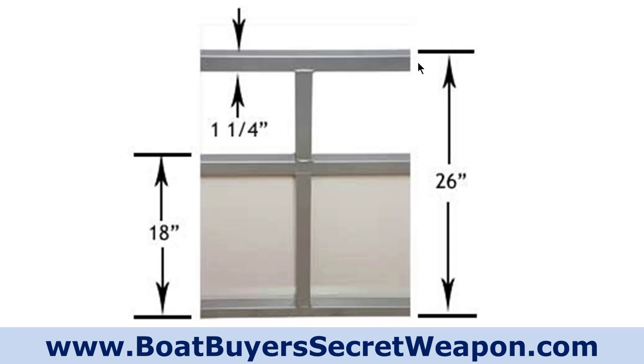Every time they can cut down the material, they can cut down the expense of the boat, and they can lower the cost and get more to that value side. The other place that they do that is in the size of the rails and the way they do their welds and their anodization process.